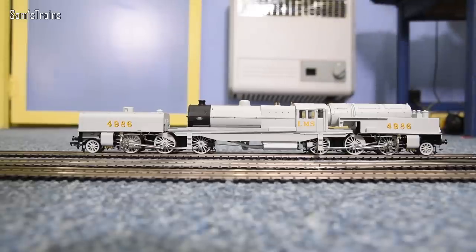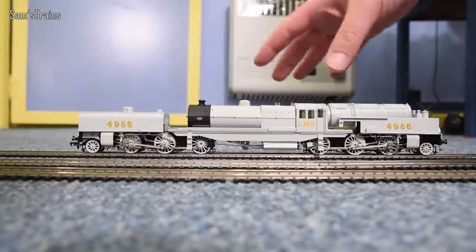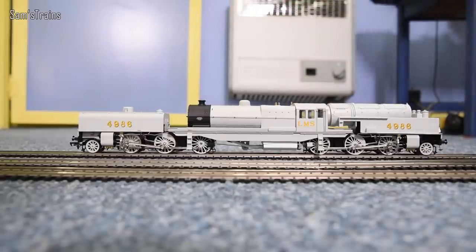You'll notice it's now facing the other way because it did actually keep derailing on various second radius curves, and I just tried turning it round the other way, and it's actually not derailed since I did that. So yeah, perhaps it is a little bit sensitive to dodgy track work.